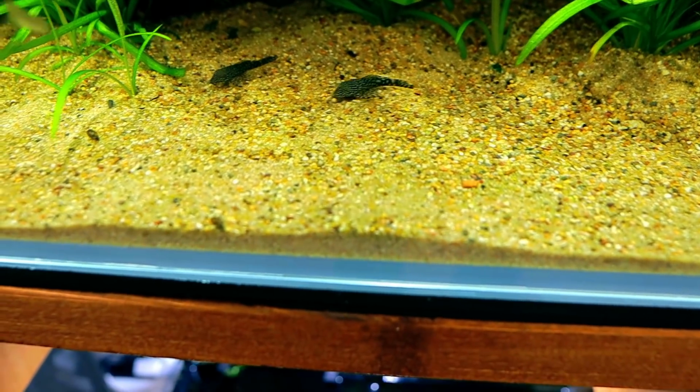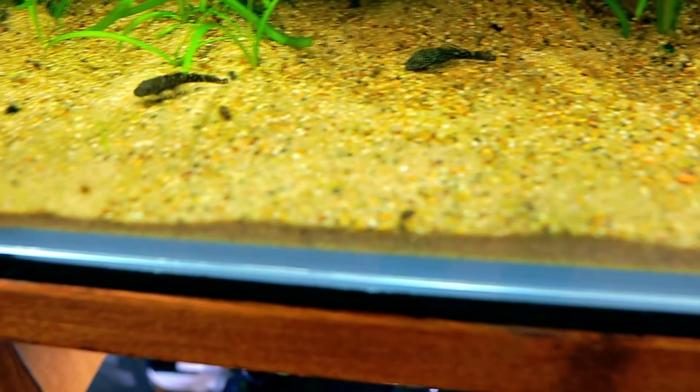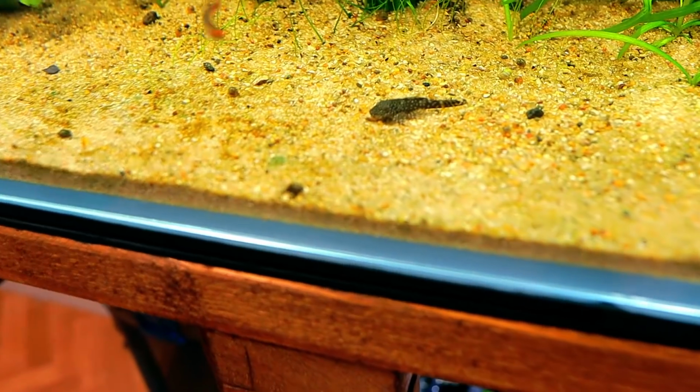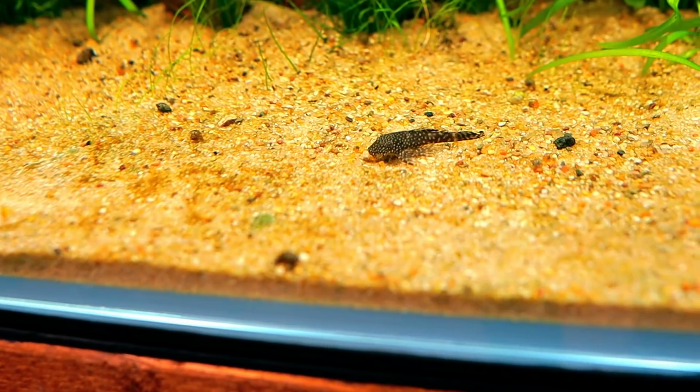So people are saying these are probably females because they've got the sort of rounded front to them. They're probably too small to sex in terms of having bristles on their nose at the moment. But either way, I really love them. I love the sort of patterns on them.